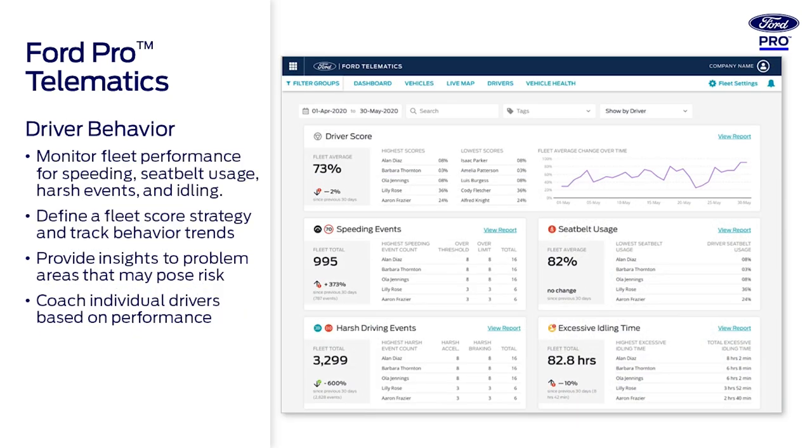We then aggregate all of that information into a driver behavior scorecard so you can see which vehicles or which drivers are creating the majority of those events. And that gives you the ability to do the appropriate coaching and counseling in order to make sure that your drivers are operating the vehicle in a safe manner.